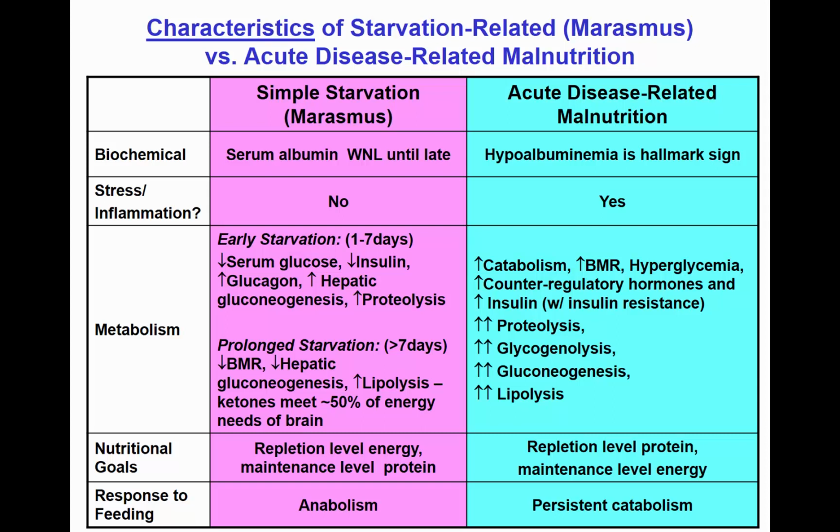Down here is something to pay attention to: a reasonable way to think about these in terms of the response to feeding somebody. In simple starvation, putting aside complications like refeeding syndrome, when we're targeting goals for somebody we're treating for simple starvation, we want repletion of energy. We don't need to worry so much about repletion-level protein, because for the most part it's really energy depletion. Their fat stores have been depleted, right? And so we can get them into anabolism with feeding.